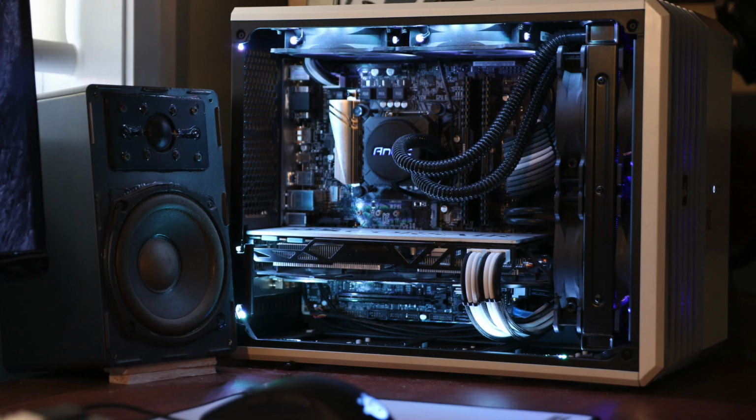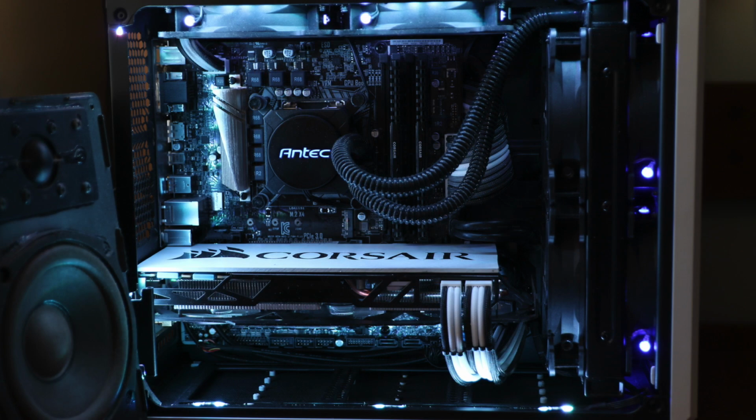That is the Corsair Air 240 case, and inside here is an i5 6400 CPU on an Asus Z170M Plus motherboard, 8 gigs of Corsair Vengeance LPX RAM, and a Gigabyte GTX 760 WindForce Edition. Like we've seen, all black and white, matching everything down to a T from the braided cables. Really looks good here with the LED lights as well.